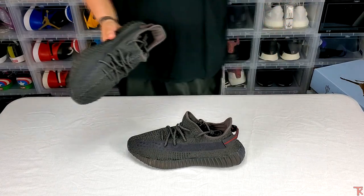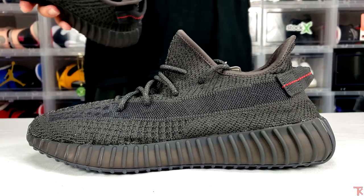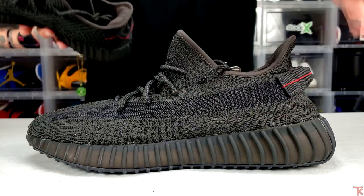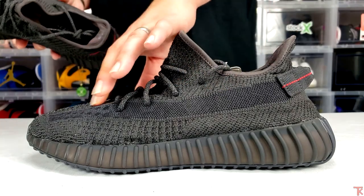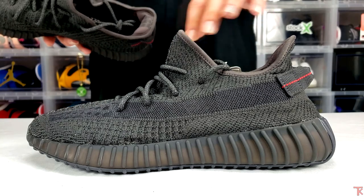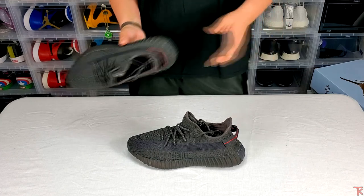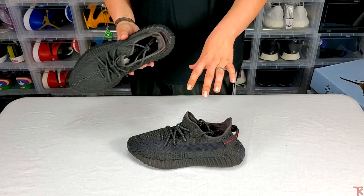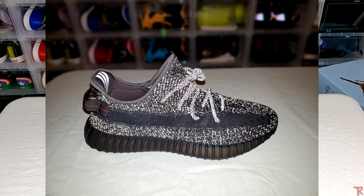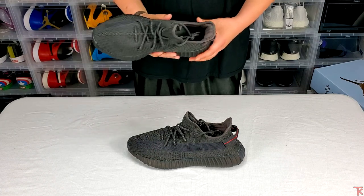Now, this sneaker features a black Primeknit upper with gray hues. It really does, in real life, kind of look like a dark, dark gray color, mainly because of these 3M kind of shards all through it. Like, the 3M stitching to make it pop. Here's a picture of it flashing real quick. These things are bright, I'll tell you that right now. Compared to all the other reflectives that come out, these things are bright.